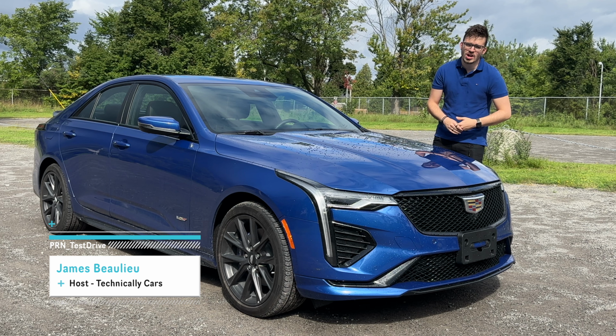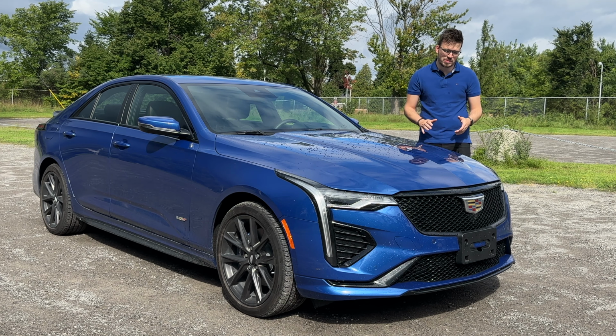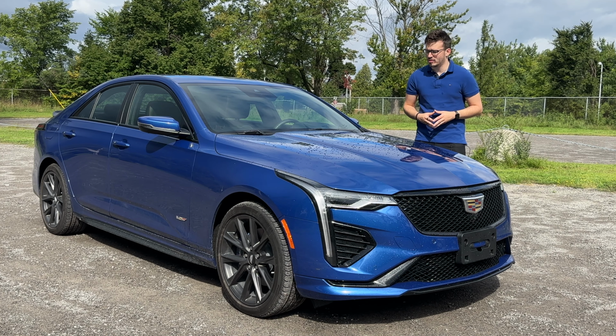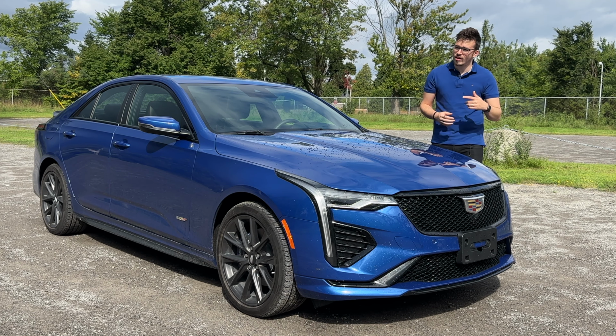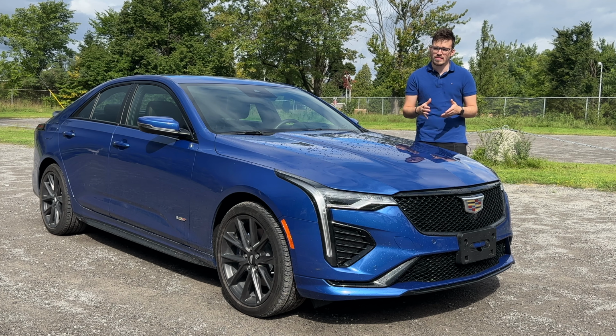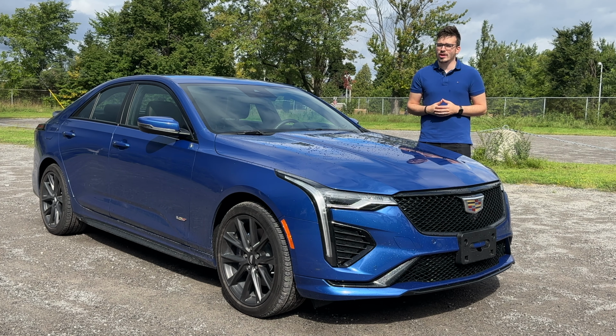In front of me today, I have the 2023 Cadillac CT4-V. Over the year, I've shown you a couple of Cadillacs, but this one has to be my favorite one. I like it so much that I really want to buy one. So let me take you around a full tour of the vehicle. I'll take it on a test drive, and I'm going to explain to you why I want one in my driveway.